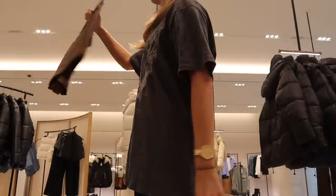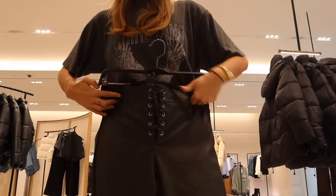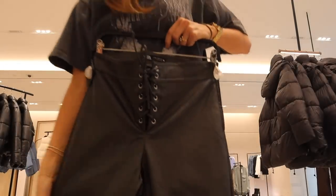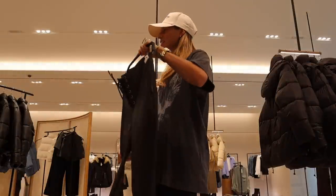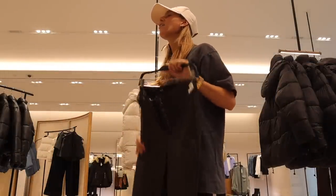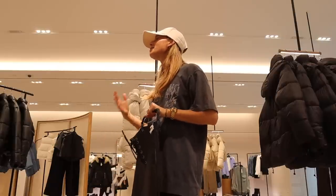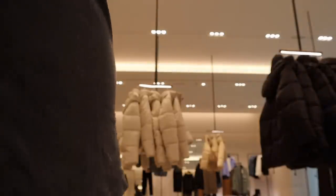Do you think this is cute or I'm not gonna wear it? It's shorts in the back. No, I see it. Yes. You guys, look at these leather pants. They're sweet. Mom, do you think these are cute? I'm trying to think of pants that actually go. I feel like I have so many clothes, but I don't have stuff to put together. Well, I think this might be my favorite find today.